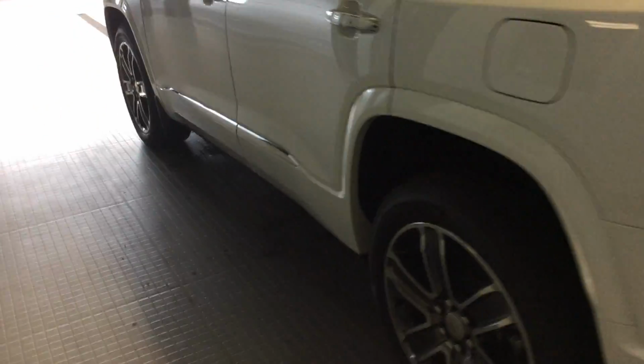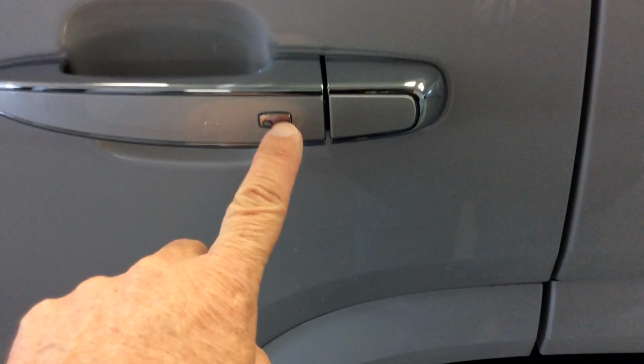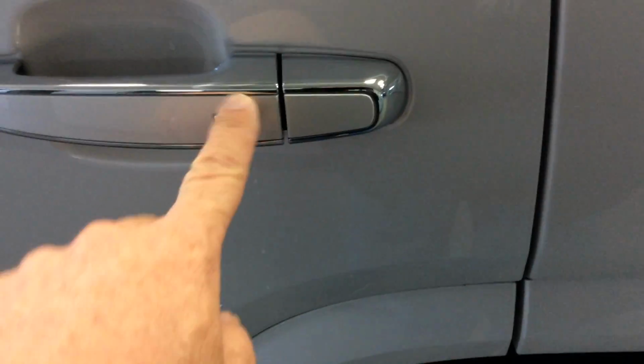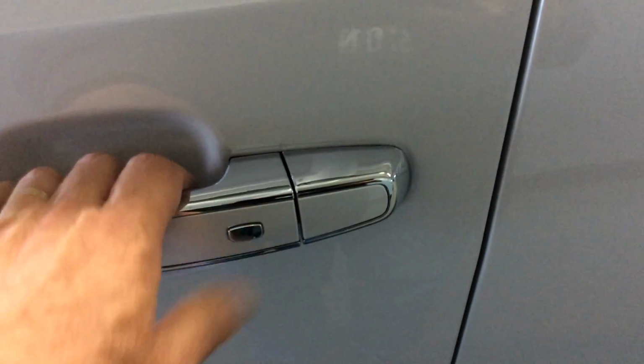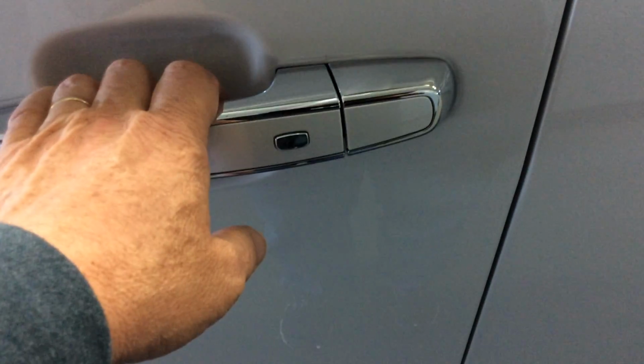Of course, it does have the passive entry system. So we see these little chrome buttons on the door handles. As long as we have the remote in our pocket and the doors are closed, we either lock or unlock the whole vehicle from the rear doors on either side or the passenger front door. But again, on the driver's door, if we press that, it'll be just like using the remote. Press it the first time to unlock the driver's door, press it again to unlock the rest of the vehicle. Or if it's unlocked, press it once, the whole car locks. It's unlocked right now, of course, so we'll look at the interior here now from the driver's point of view.